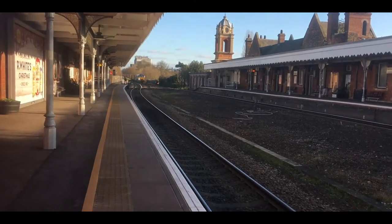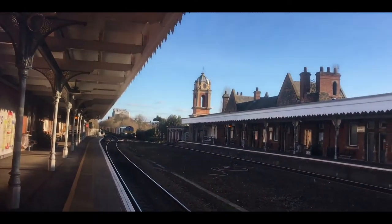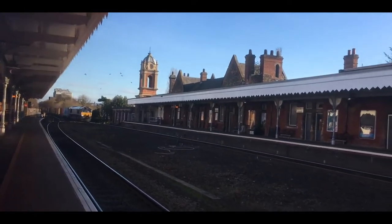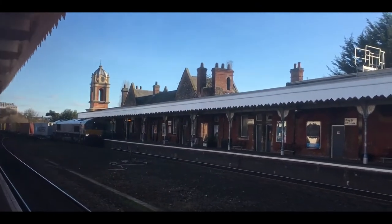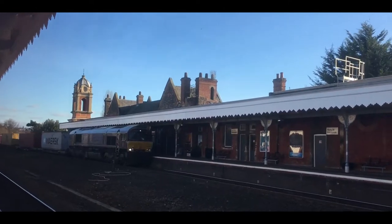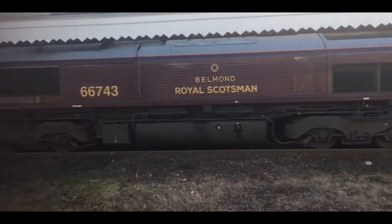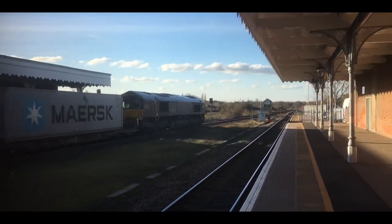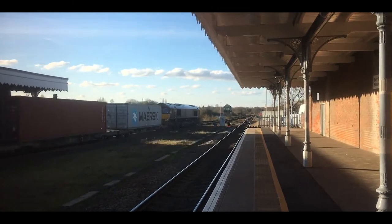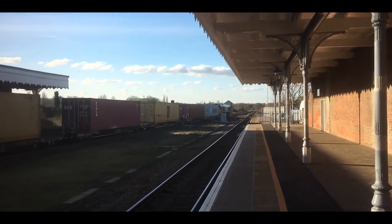And off to Bury now, where we see our first celebrity engine, and it's not even 5 minutes in. This is class 66, number 66743, which is one of the two 66s painted in the Belmond Royal Scotsman livery. But this time, not a very royal duty, just hauling container wagons through the station.